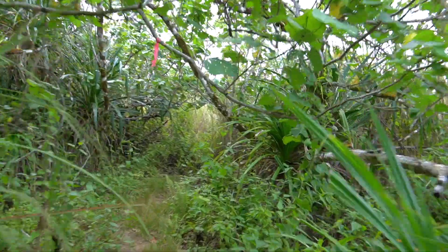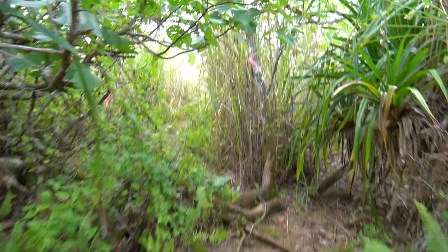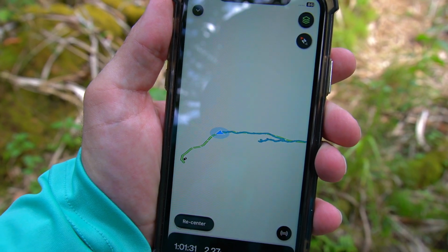Alright, well, I see that the other trail here has pink flagging, so maybe follow this one. This one looks more like a trail. Don't know what that other one was about. Alright, I'm back on the right track. I hear people and got service, so I did go off track a little bit, but I got back on the right trail, so thank God.